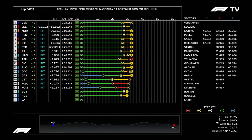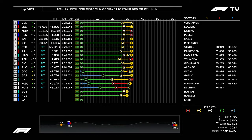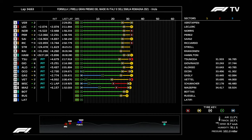So the pit lane entry is now open, and those cars that were lapped have unlapped themselves. So now, all on the same lap, we can start again. Well, Schumacher and Mazepin are another couple of laps down. And there you see the positions gained and lost in this race so far. Tsunoda, 10 places he's made up in this race so far. Rolling start, not a standing start. So it's like a safety car restart, effectively.